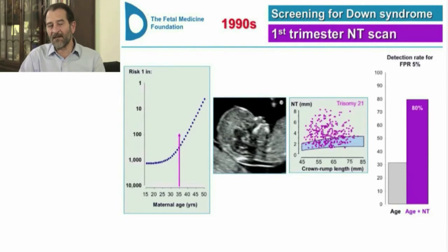In the 1990s, we came to realize that in a high proportion of fetuses with Down syndrome, the nuchal translucency thickness in the 12th week of pregnancy is increased. And maternal age was now combined with the measurement of nuchal translucency to develop a method which could detect about 75 to 80% of fetuses with Down's at 11 to 13 weeks of pregnancy.